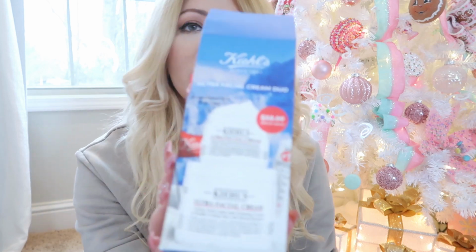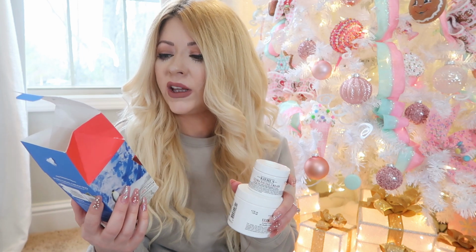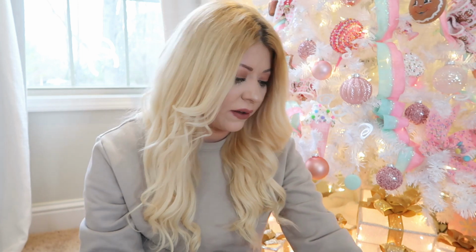Okay, first I did get some packages. I figured I would share with you. One I already opened and it's from Ulta. Just basically some basics that I use. I got this Kiehl's Ultra Facial Cream. This is my favorite moisturizer. Absolutely love it. I got such a great deal on this. It's a $90 value for $58, and I think I paid like $40-something because there was a huge sale going on, and I got two containers of it.